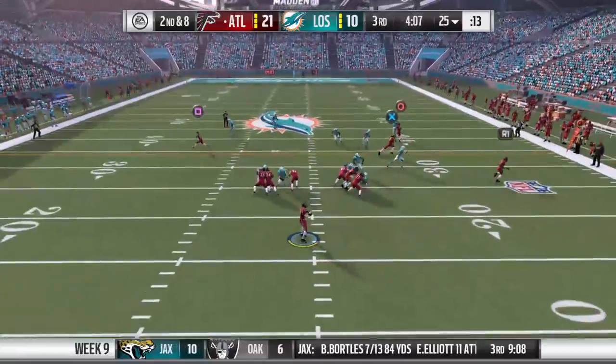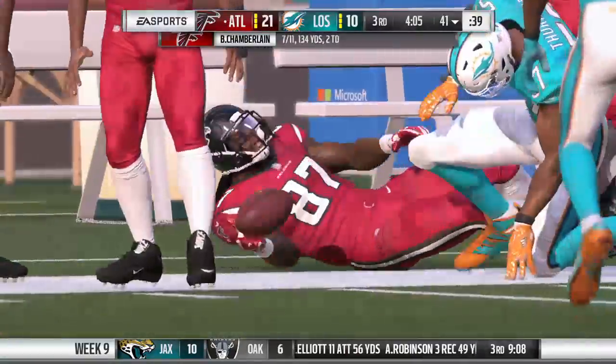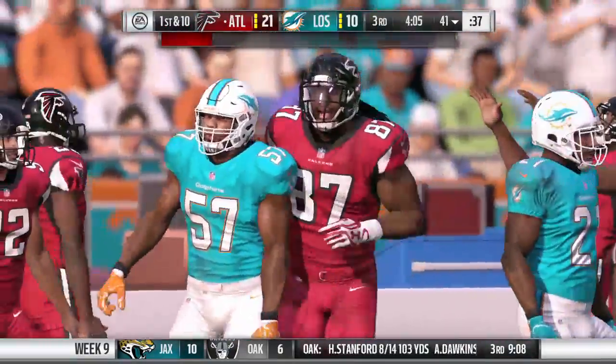3-19. They'll drop the throw. He's got his tight end on the corner route. It's complete. 15 yards through the air on a first down.